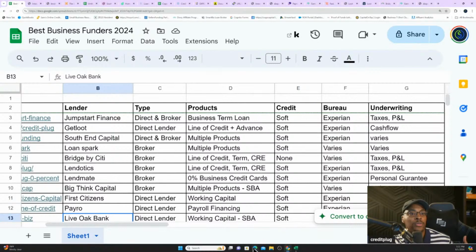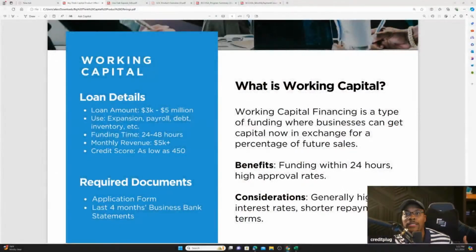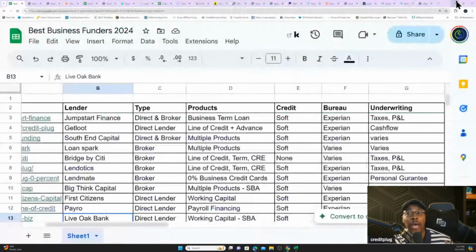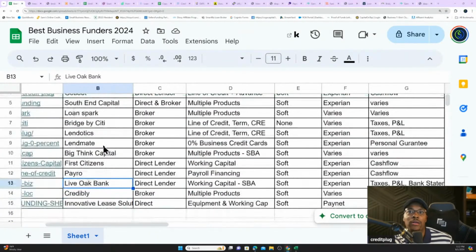Hold on, let me just pull this up real quick. Sorry, let's go back. Actually, let's go back here. Oh, Live Oak Express. All right, so this is up to 500K. And just another reminder, you do need to be an existing member with them in order to apply, meaning you need either a checking account or savings account of some sort before you can start applying to their loans.